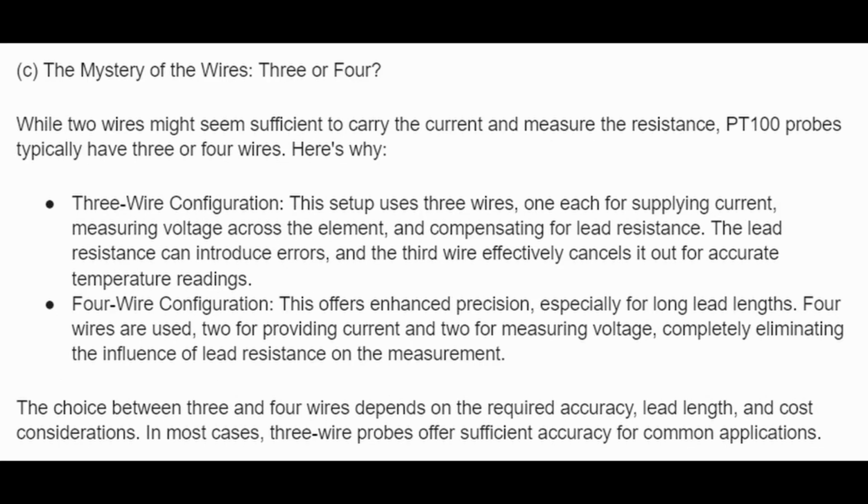C. 3 or 4 wires. While 2 wires might seem sufficient to carry the current and measure the resistance, PT100 probes typically have 3 or 4 wires. Here's why. 3-wire configuration. This setup uses 3 wires, 1 each for supplying current, measuring voltage across the element, and compensating for lead resistance.